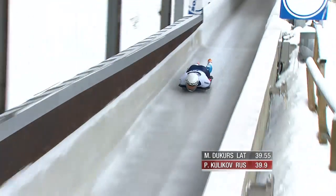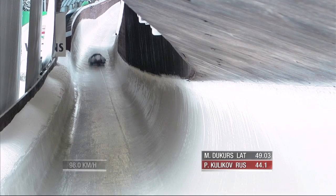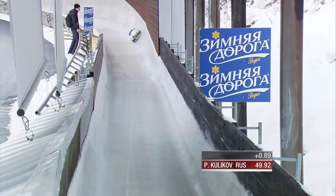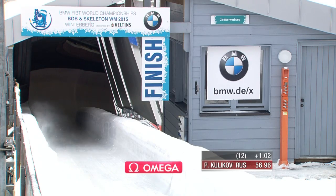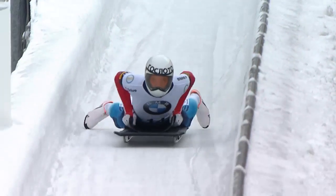And he is right in there in the mix. Up to 12th place already, picking up spots. The reason he's in the field, because his younger teammate won the Junior World Championship, opened up a slot for him, because the Junior World Champion automatically gets a spot in the field. So there's 4 Russians, 4 Germans. And Kulikov started the season in North America at the beginning of the year. 13th best start, 12th best finish, 1 second off the pace.